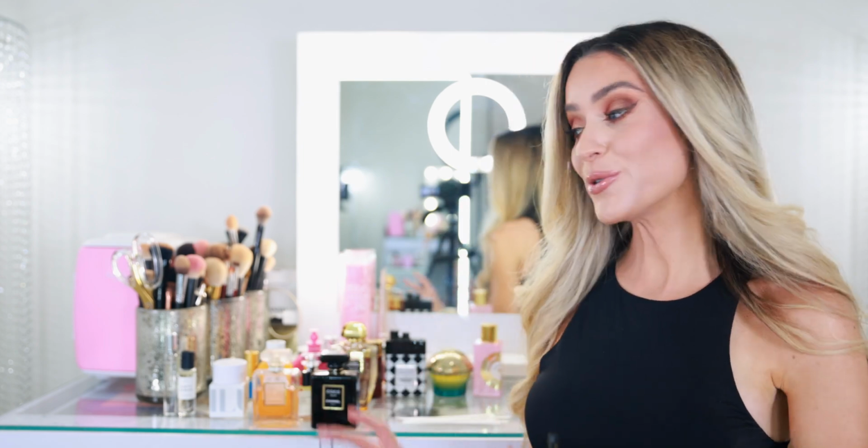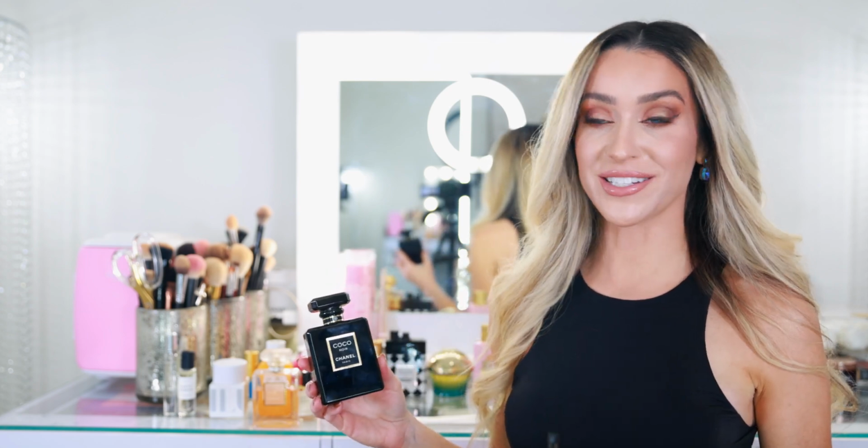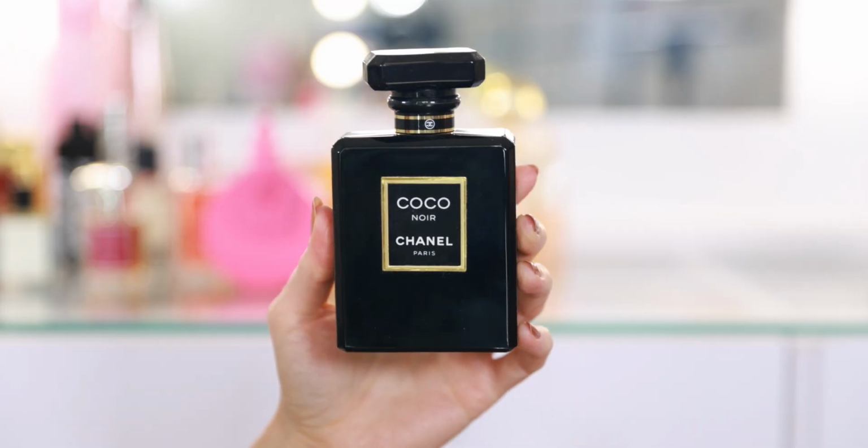I'm starting with the two Chanel fragrances that I am getting rid of. The first is this bottle of Coco Noir. Now, I'm not actually getting rid of this. I'm not going to throw it away because it has sentimental value. This is the very first Christmas gift that my husband ever gifted me. I want to say it's probably around 9 years old now, and it's almost gone. There's a little bit of juice in there, but it's probably somewhere around here.